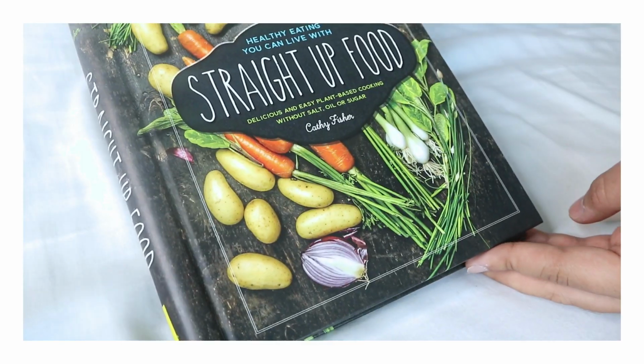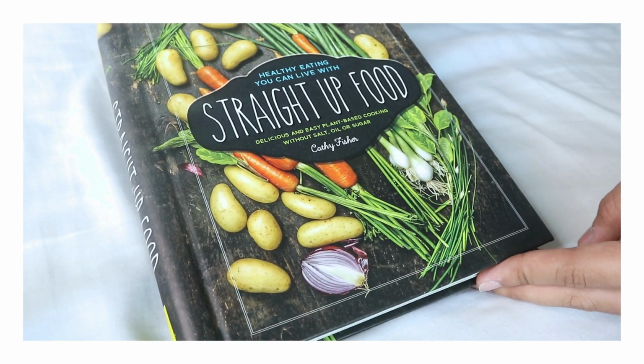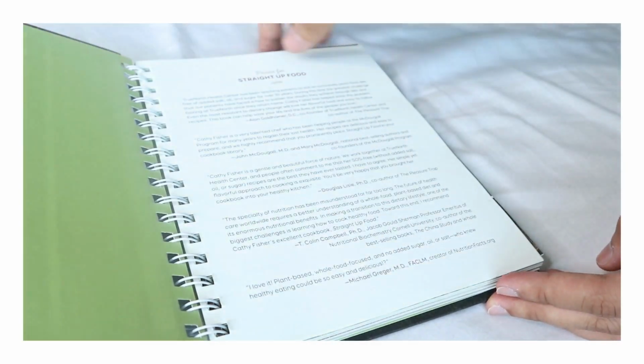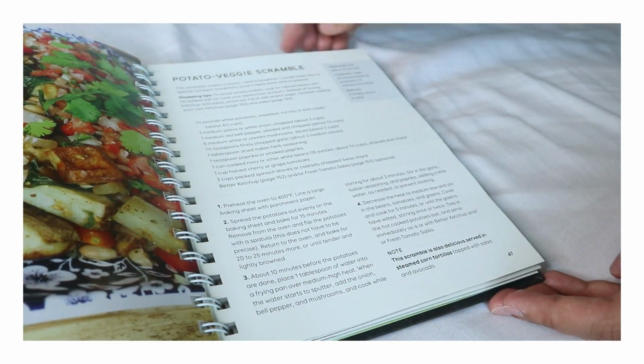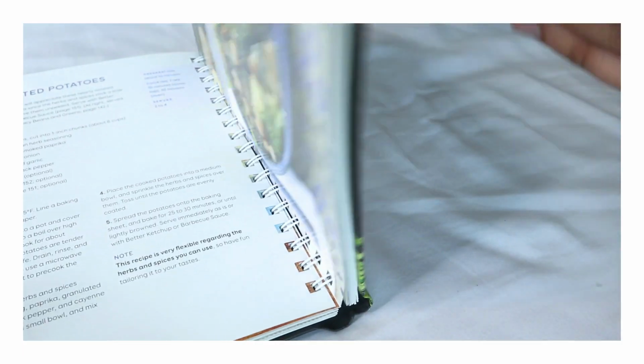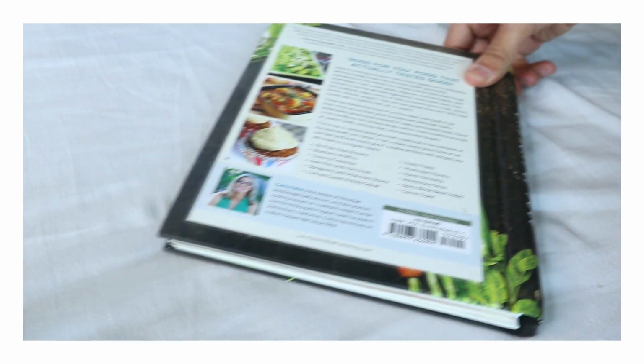I also got this one that's a little bit on the healthier side. It's called Straight Up Food, Delicious and Easy Plant-Based Cooking Without Salt, Oil, or Sugar. This one's a little bit on the healthier side, but it does have tomato soups and potatoes and teaches you so many things. They even have frostings in here, so really good recipes, just on the healthier side without the bad stuff.